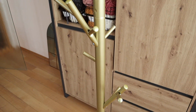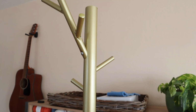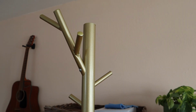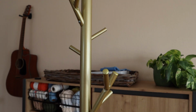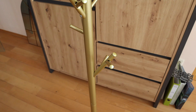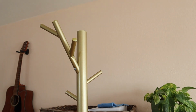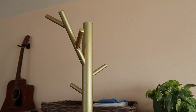So the coat rack is done. This is what it looks like, if it wants to focus. And it's quite high, it's as high as I am, so around 170. I'm just gonna put it in the hallway, and it was really easy actually to put it together and build it.